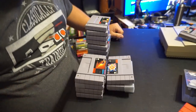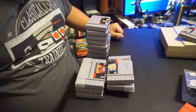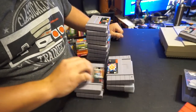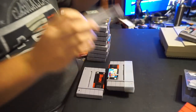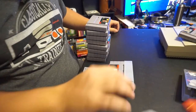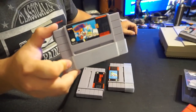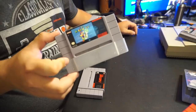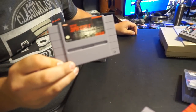Hopefully the focus is a lot better now. Top Gear 2. Turn and Burn, No Fly Zone. Rampart. Take note again, I've only paid $2.50 a game. Space Ace. Whoa, easy. Mario Paint. Super Mario World. Super NES, Super Scope 6.